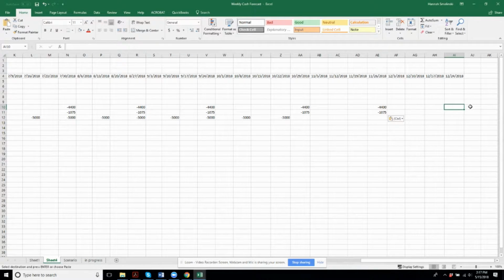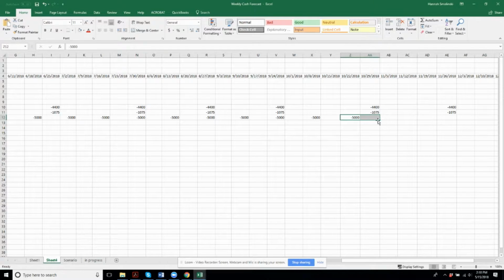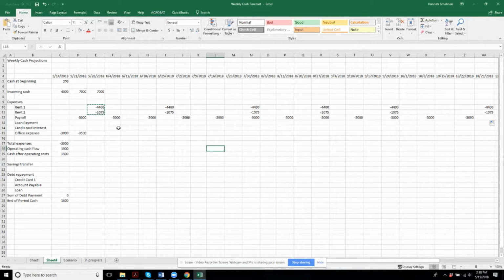I think actually, there we go. Okay. I can actually push out payroll as well. And we're copying those cells. So there's some basic Excel stuff here as well. All right, so also on the first of every month, there's a loan payment due, and that is for $900. So I'm going to copy that at the same time as the payroll.